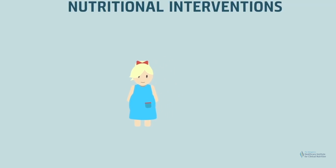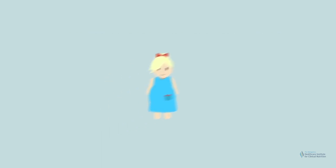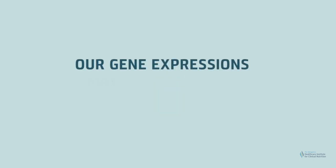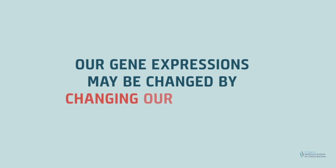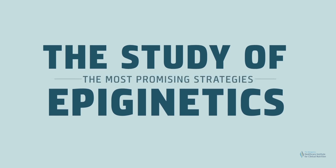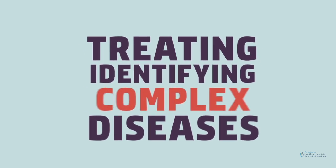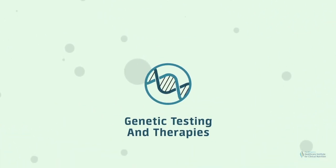Nutritional interventions and therapies like adding folate to the diet target and may improve the methylation process. Unlike mutations and other genetic abnormalities, epigenetic modifications for our gene expression may be changed by changing our behavior. The study of epigenetic markers and mechanisms is emerging as one of the most promising strategies for identifying and treating patients who have or may develop complex diseases. When genetic testing and related therapies are implemented, we will be able to improve public health.